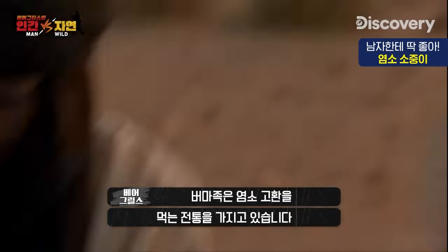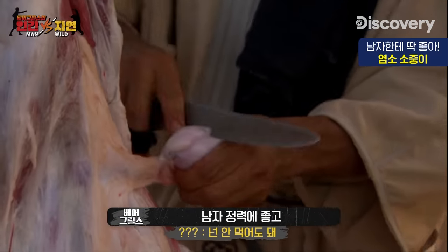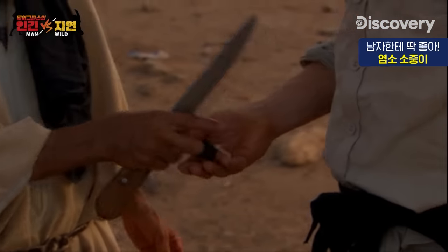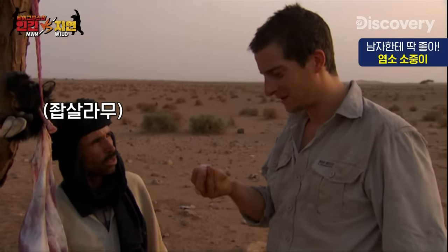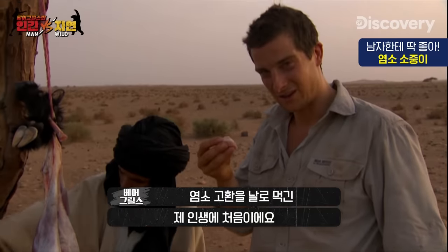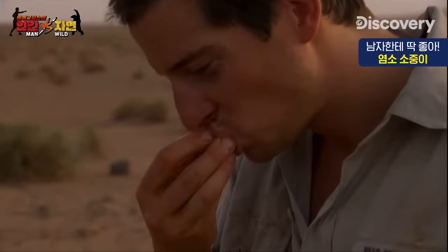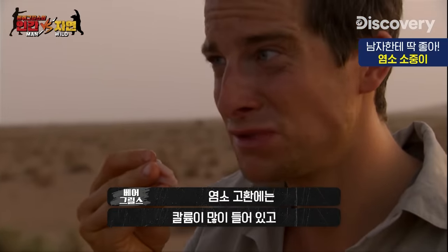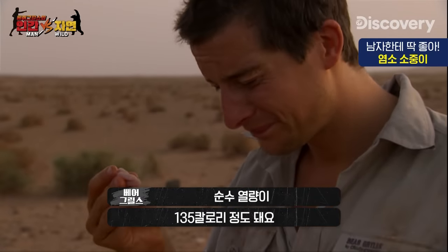It's traditional for Berber men to eat goat's testicles. They're thought to enhance fertility, and it's certainly going to be a test of my manhood. Merci, merci. No, I must say I've never eaten raw goat's testicles before. Merci, Mohammed. There's plenty of potassium in a goat's testicle, and about 135 unadulterated calories.